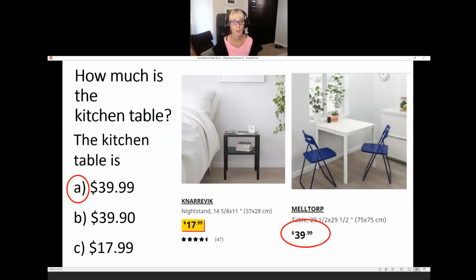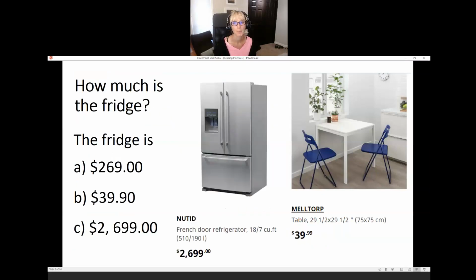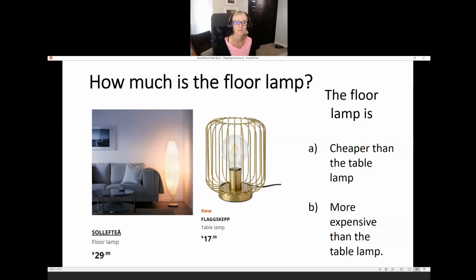A, $39.99. The kitchen table is $39.99. Please read. C. The fridge is $2,699. Please read.